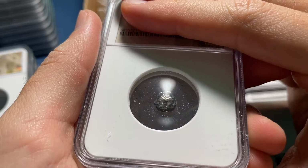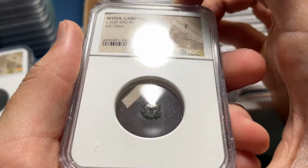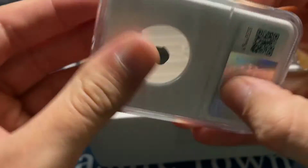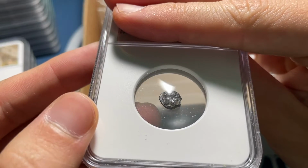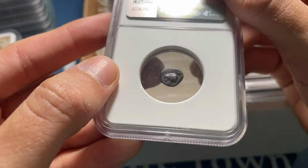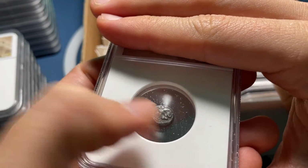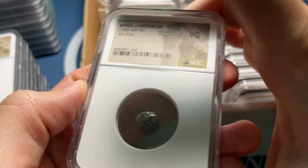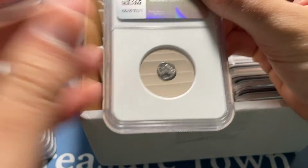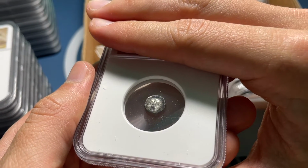And also this one, I would call that one, if the last one was good, this is also probably good. Fine. Mysia, Lampsacus. Again, 6th century to 5th century BC is pretty exciting. There's another Tenedos one that I would call, that one's probably more towards fine, which it is. And some kind of a portrait there. I would call this one also fine. VG. Lampsacus. A lot of different fractional types here, which are just fun. They're often pretty uncommon. This one I would call like good.